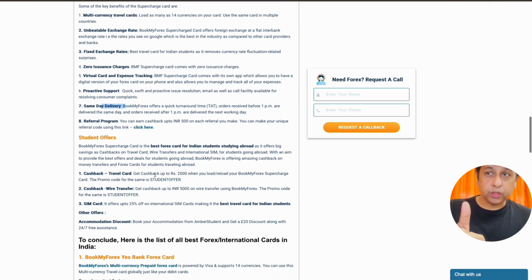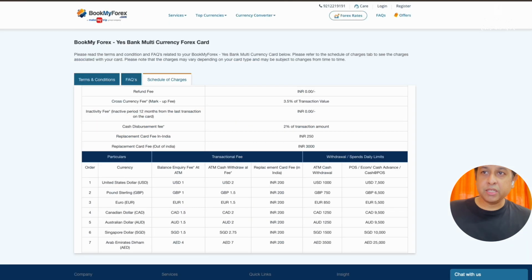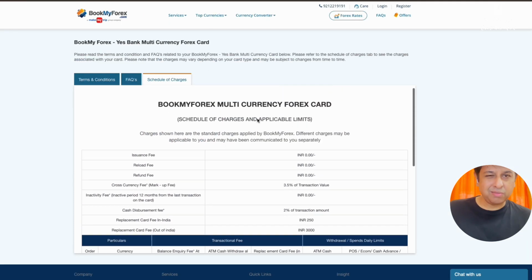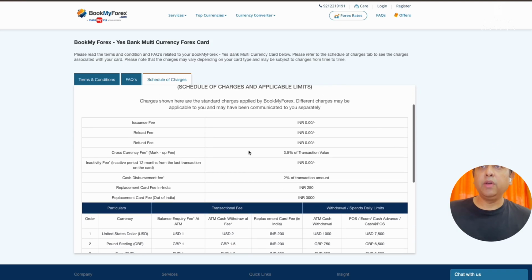Number one, that's what you need to keep in mind. And they keep on giving some offer or the other. Right now, as you see on the screen, there are some travel cards. They get some off and a 20% discount and an additional SIM card and all that, which is about okay. Now that's something which is there, but then you also should know the schedule of charges.